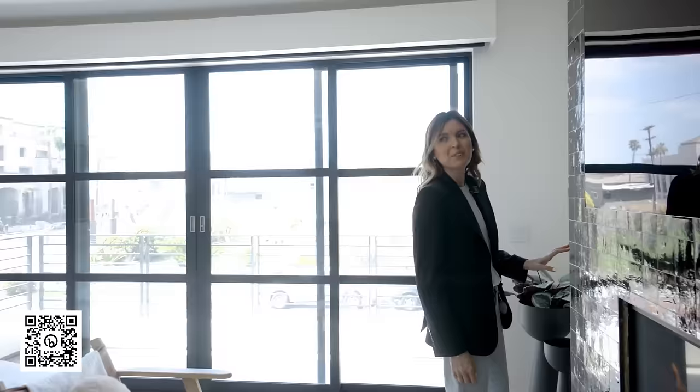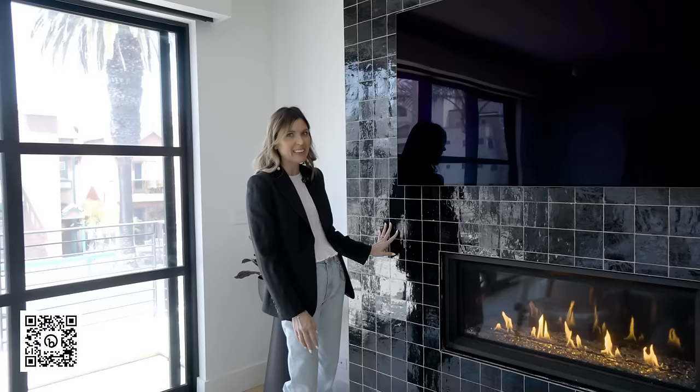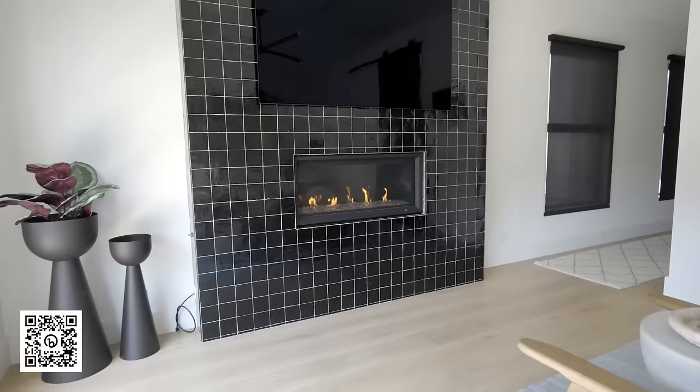Now we are in the primary bedroom, where one of the most beautiful things is when you have a fireplace in your bedroom, and then of course a TV, so you can sit back, sit in bed, watch TV, and have a beautiful fireplace. It just always sets the mood. And with this one, I always say it's instant romance because you just hit a button and then you have the beautiful ambiance.